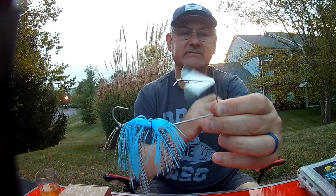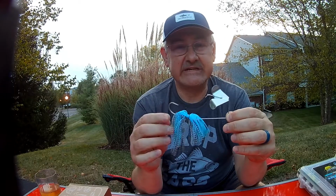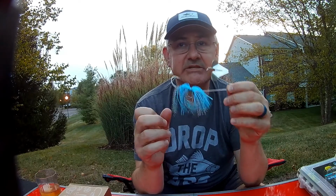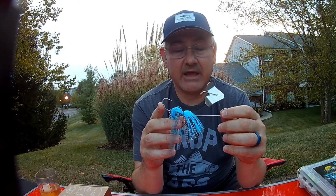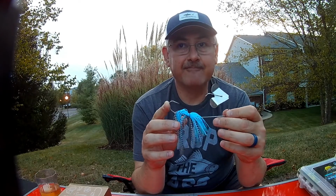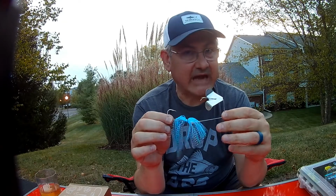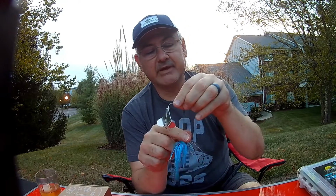Even on the cast, this blade made a ton of noise in the water. The biggest fish I caught off of this is about a 17-incher, went about 3.5 pounds, and he absolutely just demolished this buzz bait. I mean, scared me half to death, and I really hope I got that bite on video. I just don't know if I had the right angle when that bass attacked this thing. I'm afraid I was standing in front of it, but anyway, phenomenal bait.